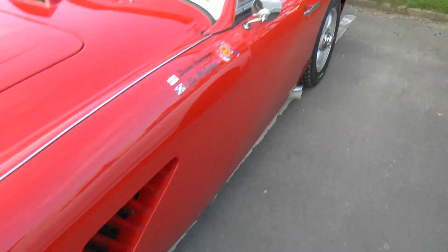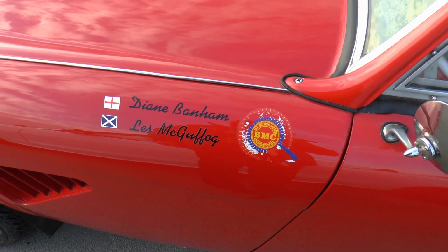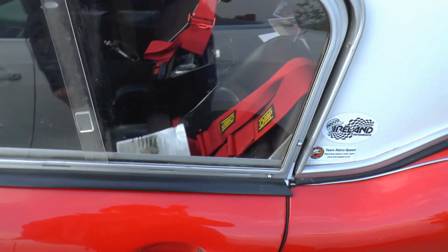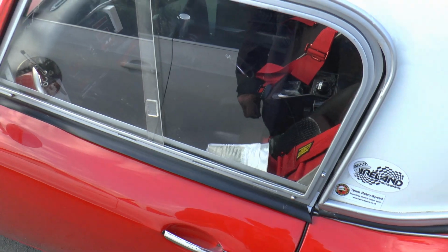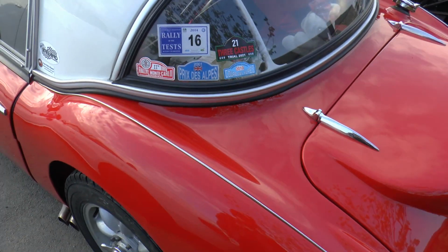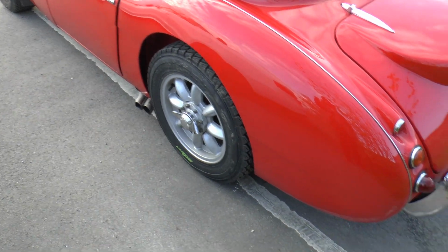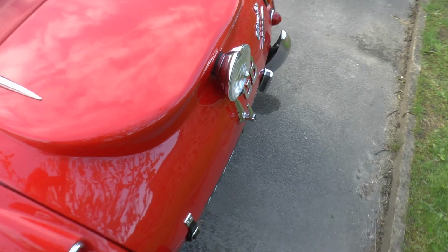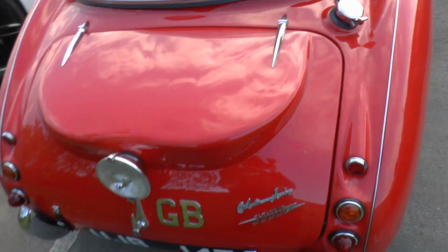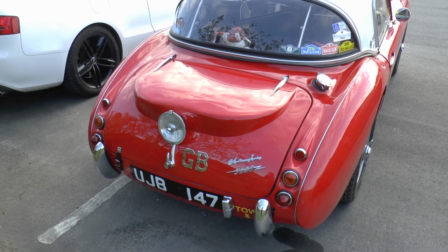Yeah, nice big chunky tyres on. Proper harnesses. Somewhere to put your pens. That's what you want, the proper kit. Side exhaust. Do like a nice big reversing light. Lovely.